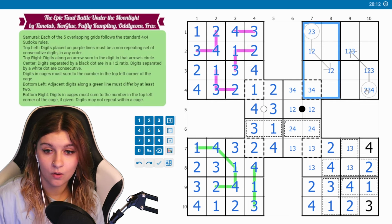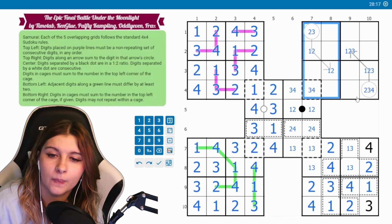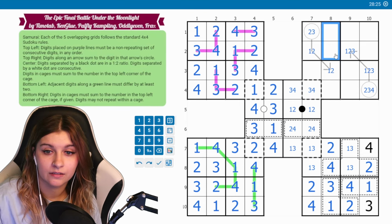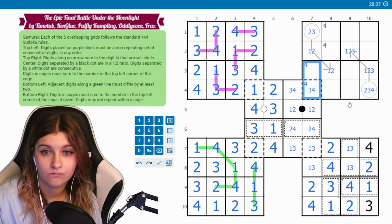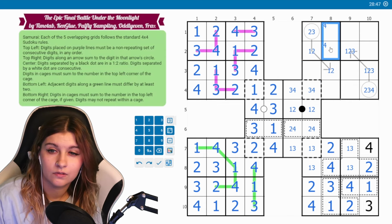Maybe looking at this as a whole? Where can 4 go? Let's say if 3 doesn't go here, 3 would go here. Ooh, 4s. A 4 has to go here. Which means a 4 will have to go here. Shoot. That's not really helpful. That could be.